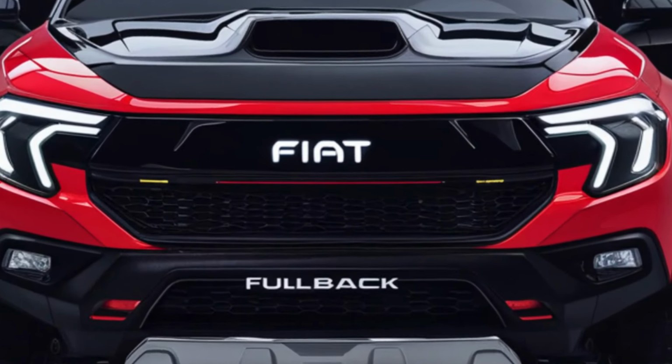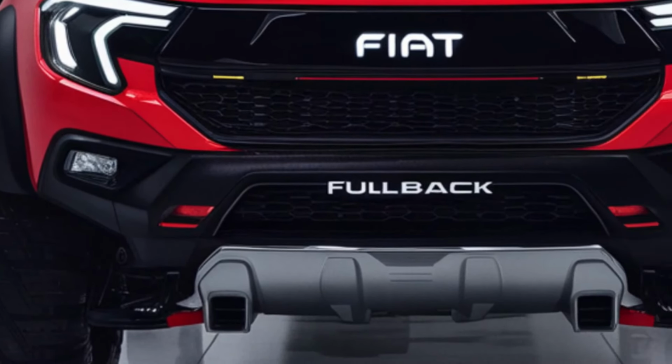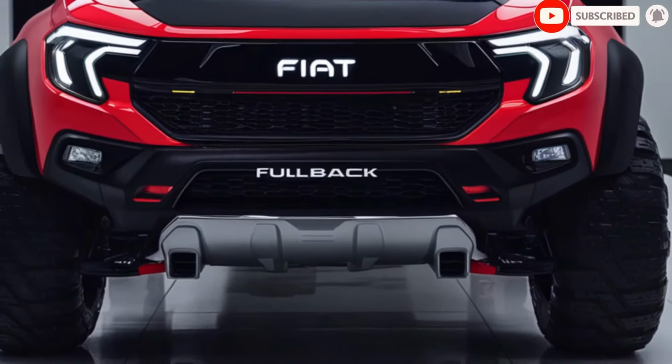The approach angle of 30 degrees, departure angle of 25 degrees, and breakover angle of 22 degrees are all competitive in their class, guaranteeing that the Fullback can manage steep inclines and drops without scraping.